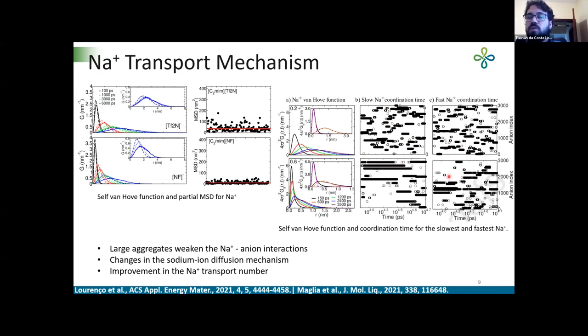But when we look here at the fast one, we can see that the sodiums are changing between the anions. So this means that the slowest sodium is moving together with the solvation shell, which we call the vehicular mechanism. And the fastest sodium is moving across different solvation shells, like jumping between different aggregates, which we call the hopping diffusion mechanism. And this difference in the diffusion mechanism, this appearance of the hopping diffusion mechanism, results in the increase in the transport numbers that we saw at the beginning of the slides.